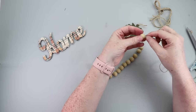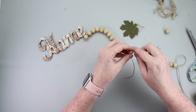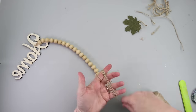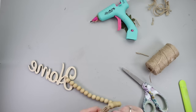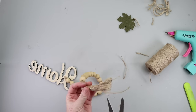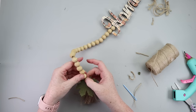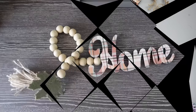From there, I was ready to take the beads and string them up on some twine. And when I got to the end of the twine, I just made a tassel right there with that twine by wrapping it around my hand and tying it off just to make it simpler, and had the tassel dangling at the end. I hot glued the bead strand to the home sign. And then the leaf, I trimmed off where there was a little hole and hot glued that right above the tassel. And then this little piece, I can display it with that arrangement that I made, or even if I want to, display it by itself.